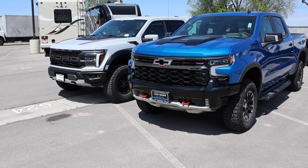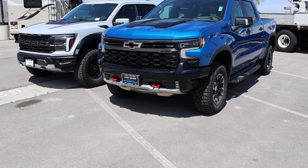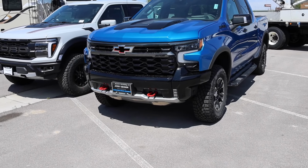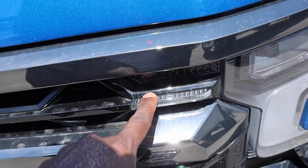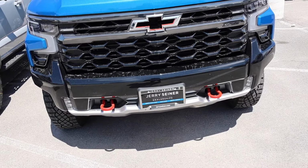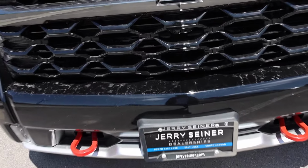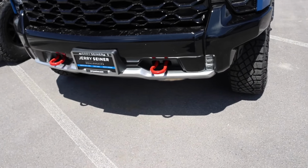Now let's start off on the front ends. Both trucks are going to have full LED headlights, turn signals, fog lights, the whole nine yards. They also both have clearance lights on the front end. So on the Chevy, you can see them right here on both sides. And I like the overall design for the front grille. Forward facing camera with the sprayers right there, red recovery hooks, and vertical styling on those fog lights.